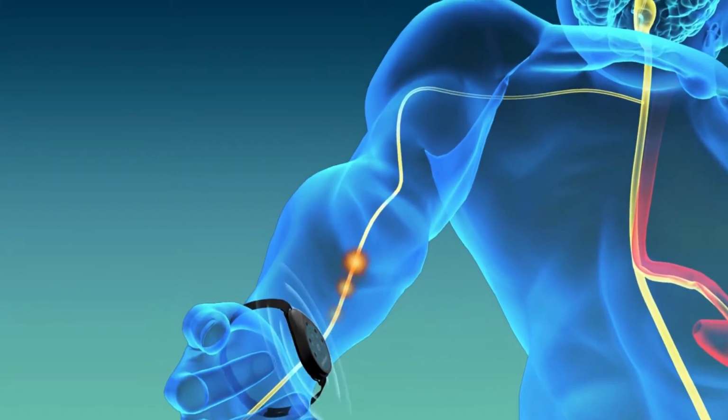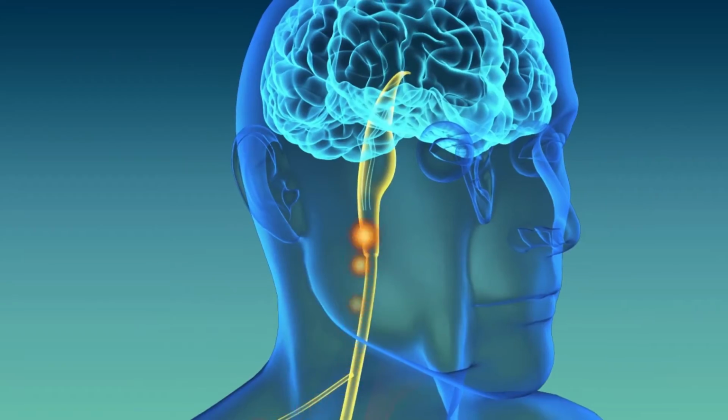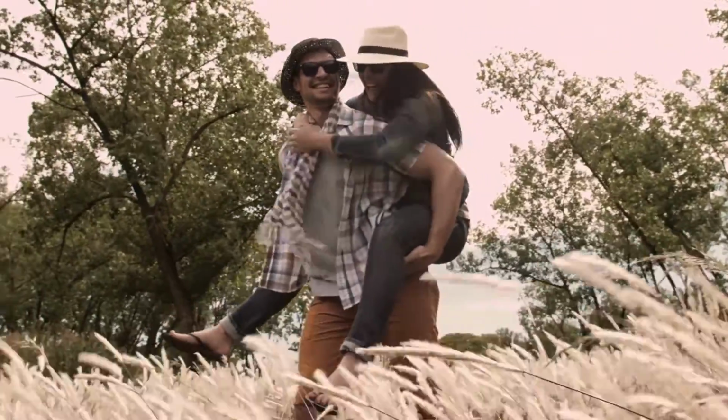By using highly effective and responsive technology, which has been clinically tested and endorsed by medical professionals, Reliefband helps put people back in control of motion sickness.